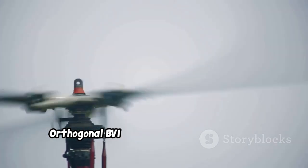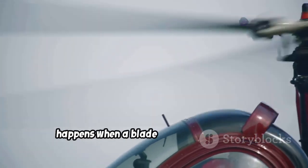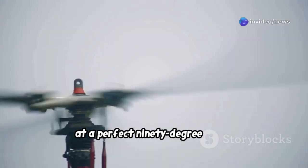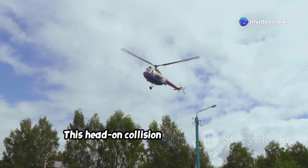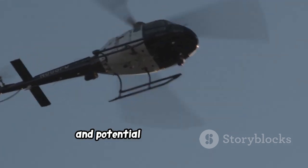Orthogonal BVI. The most severe form of BVI, orthogonal BVI, happens when a blade encounters a vortex at a perfect 90-degree angle. This head-on collision creates the most significant pressure fluctuations on the blade, leading to increased noise, vibration, and potential structural stress.